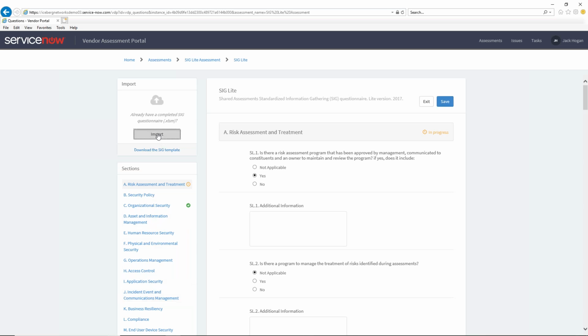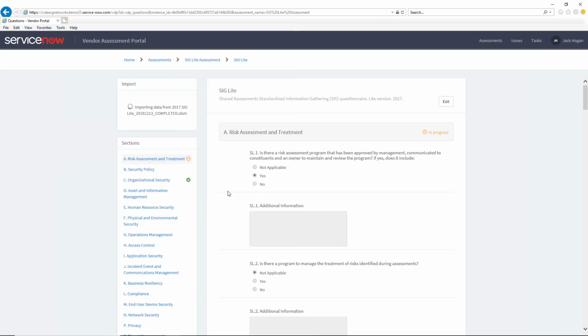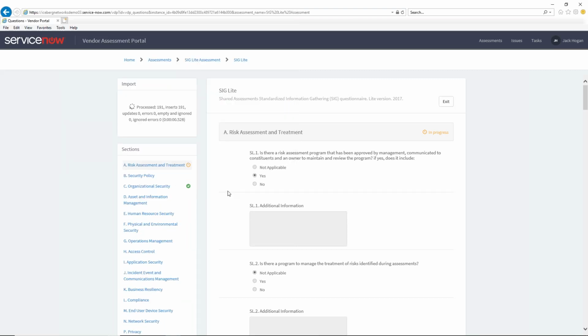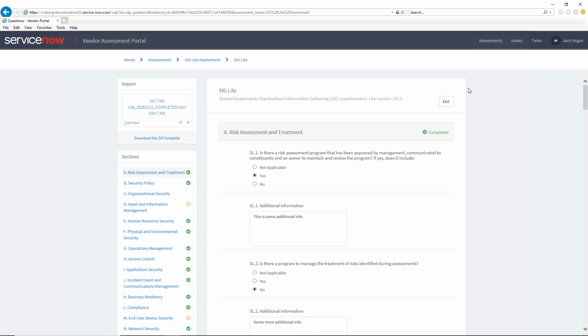Now there's an easier way, because most of the vendors you're dealing with have probably filled out a SIG questionnaire in the past, and if not, if you're dealing with them a lot, they would be behooved to actually fill one out and have it available to you, because when they have that, it is going to be available for them to upload.